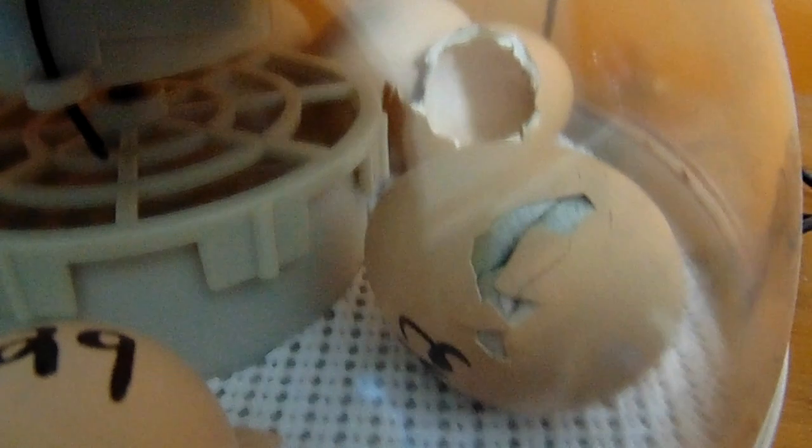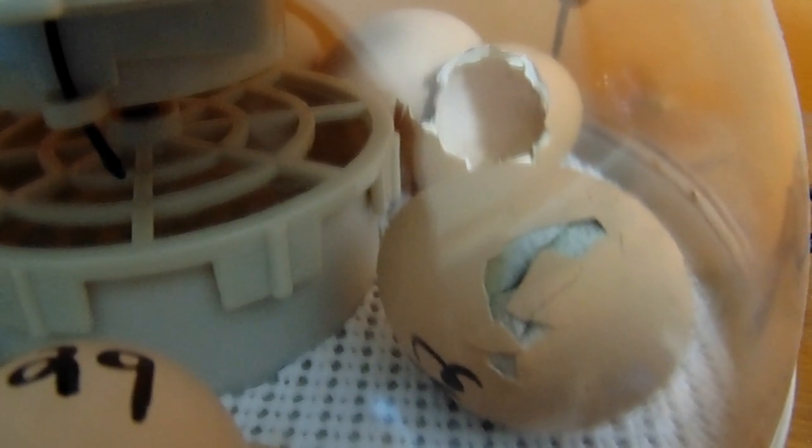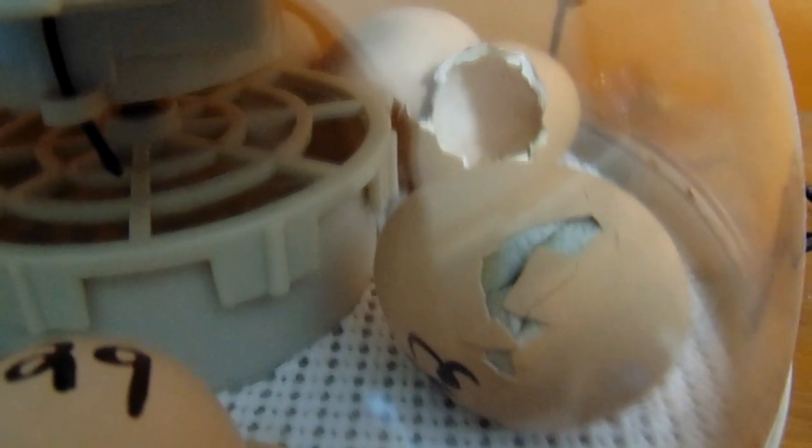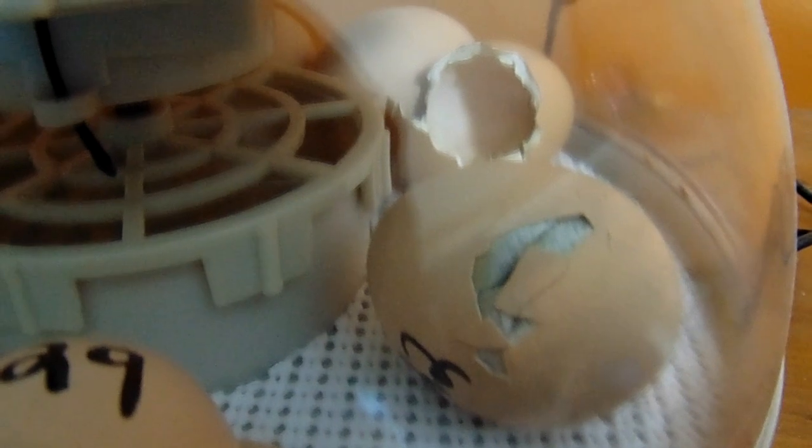And the first two are kind of black with a little bit of brown. So we have laying hens that are black and white. So the daddy, we know, has to be one of the brown ones. So this one, you can almost see it's black, like it's going to be the same as the other two.